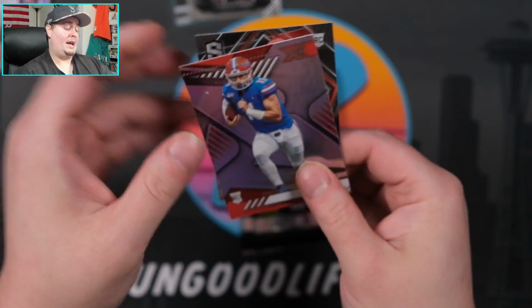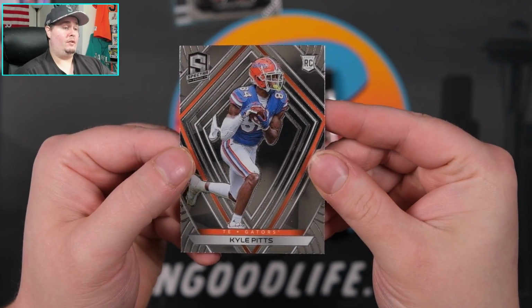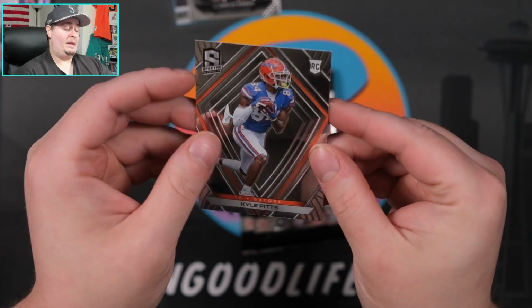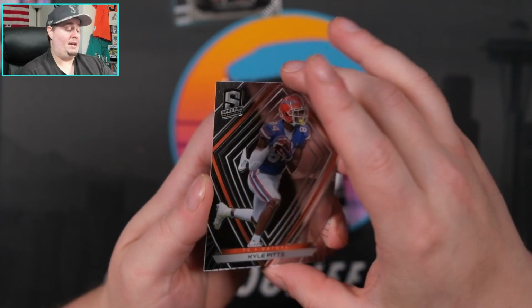Jamie Newman, Kyle Trask, and the Spectra is going to be Kyle Pitts. Pitts, of course, with Atlanta. It will be interesting to see how the hobby reacts to him and if he can put up a good rookie campaign.